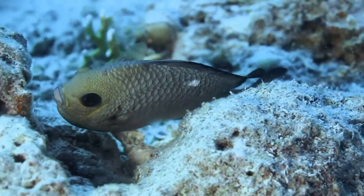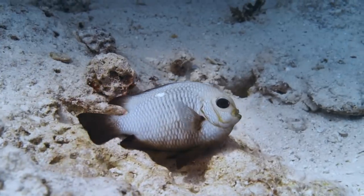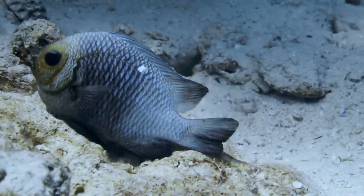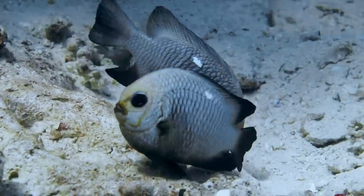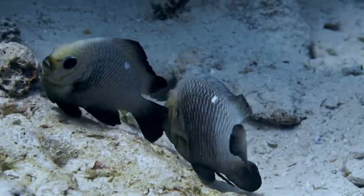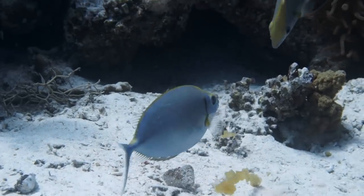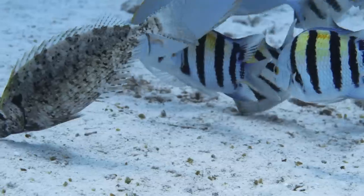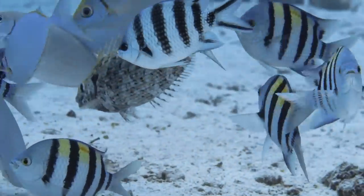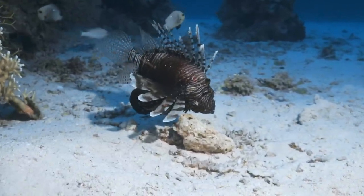A male damselfish is on cleanup duty, clearing a spot for interested females to lay their eggs. And it works. A female partners up with him in the courtship dance. Tonight, he will fertilize around 1,000 of her eggs. But an unguarded clutch can make an easy meal. Nature can be relentless. Today, there's eggs for breakfast. And now a lionfish has taken over the spawning ground.